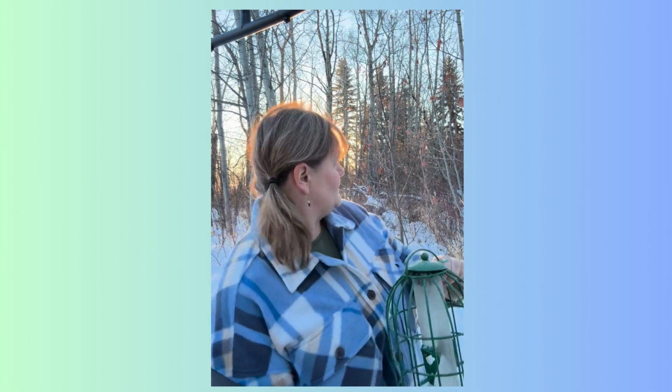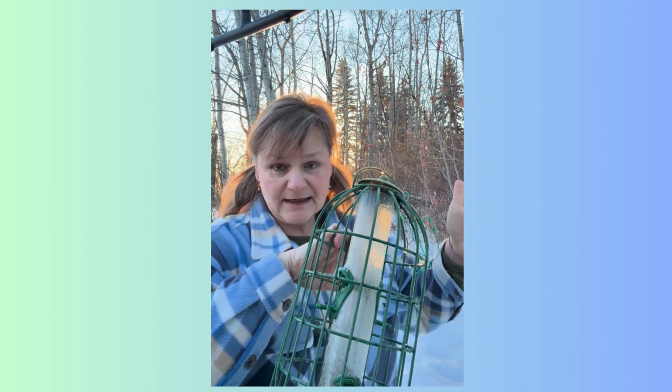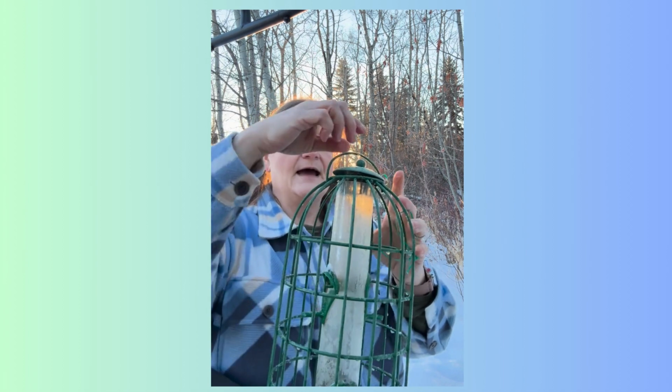Hopefully you can still see me with the sun in the background there. An unusual problem to have in January is sunshine. Anyways, most of my bird feeders are just along the back tree line, and we're fortunate enough to have some good viewing from the windows that we have in the back.